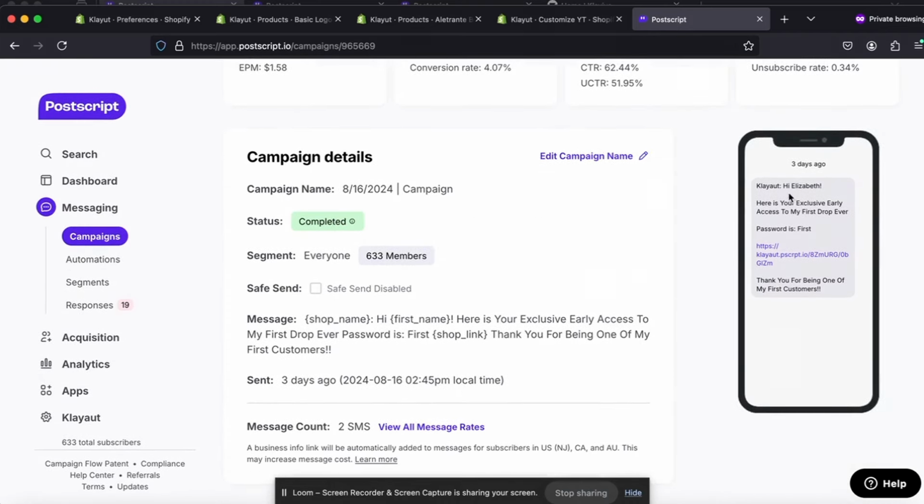Right here, it says, "Hi, Elizabeth. Here's your exclusive early access to my first drop ever. Password is first." Put the link right there. "Thank you for being one of my first customers." So, one thing I always like to tell people, I don't like my messages to be all bunched up together. I like them to be spaced out because I want it to be good and easy on the eyes. I want people to look at the message and see what they need. They can look and see, oh, the password is right there. They can see the website link is right there. They can see I'm saying thank you right there.